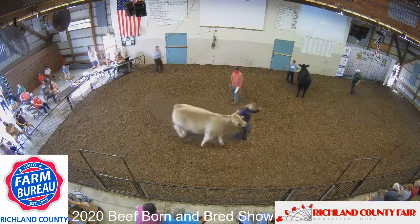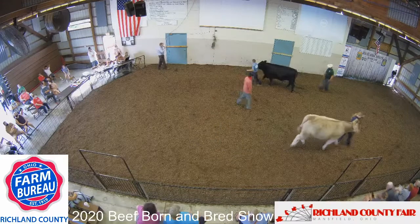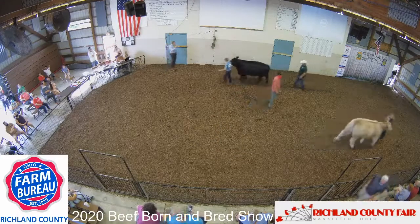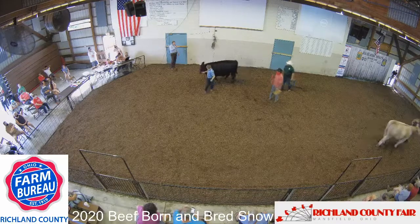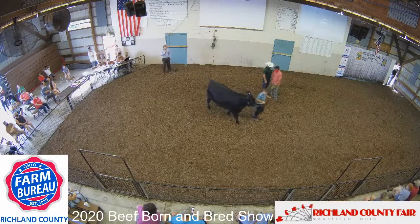And the young man's steer that he runs out the class with, the young man's done an excellent job of getting this calf market ready. He's certainly a practical, easy feeding kind of one. Just one that gets the plainest out here in his look and balance. Nice set of steers. Give these exhibitors a nice round of applause. Thank you.